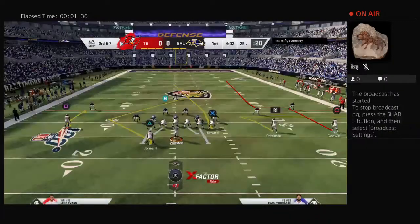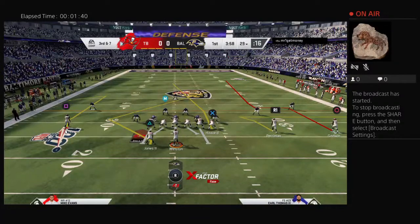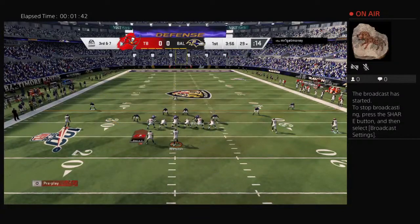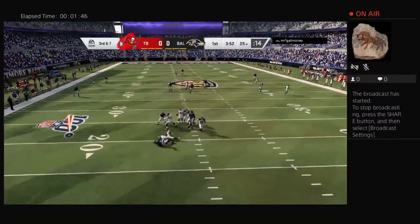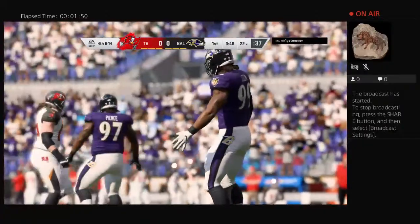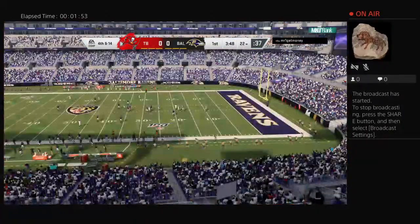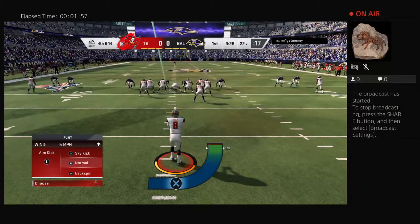A tough spot here on their opening drive. This is third and seven. From the gun, Winston. Nowhere to escape, and he goes down. Marching in for the sack, Matthew Judon. Great job defensively. I think he was trying to go through his progressions, find someone to get rid of the football. Before he knew it, he was on his back.